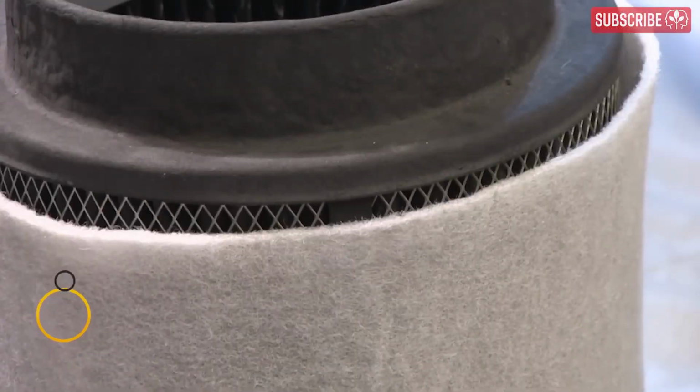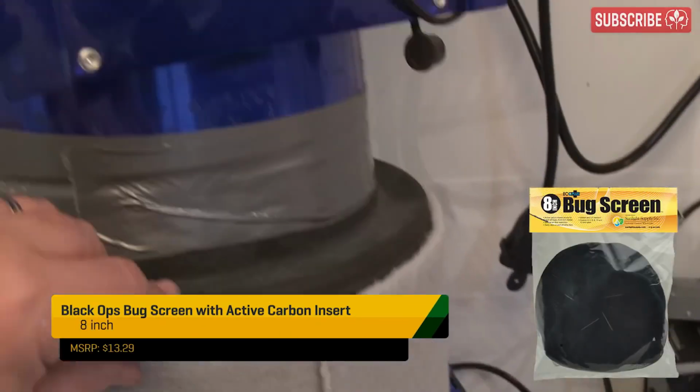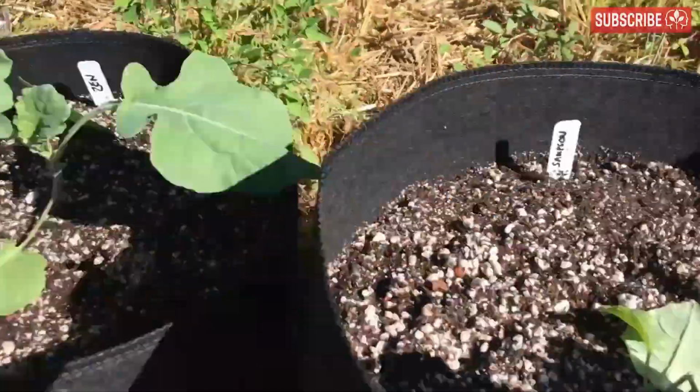It's only really effective when dry, so try not to get it wet. Finally, don't forget to secure your air inputs with intake filters or bug screens, and always keep your grow room clean and tidy. If you've been gardening outdoors, take a shower and change your clothes and footwear before entering your indoor garden.